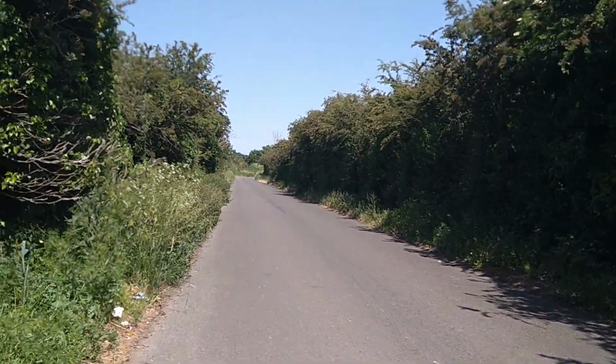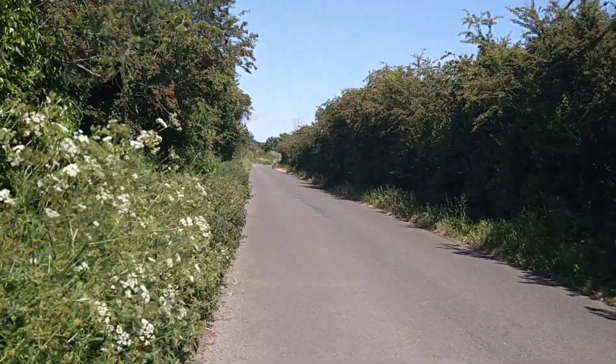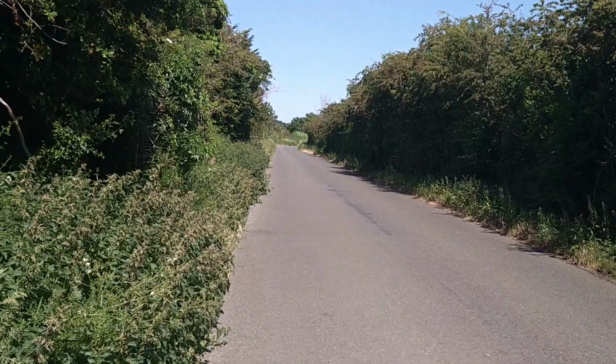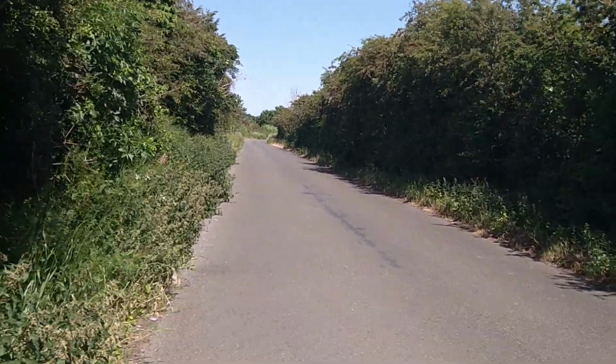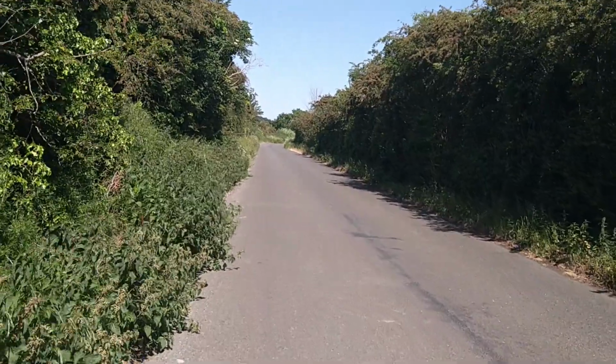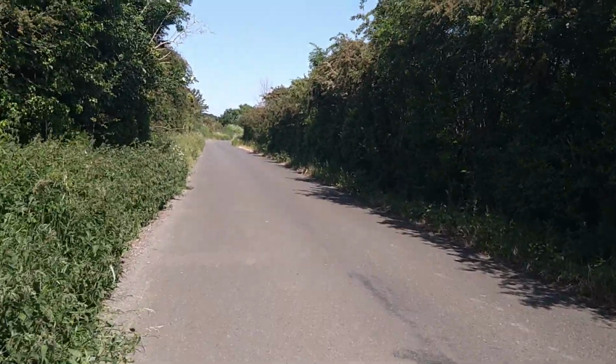But yeah, we're going to be heading up towards the gravel track. And Earls Barton is then the next destination. But yeah, 2 years ago, or just over 2 years ago.